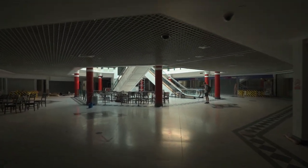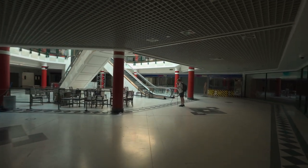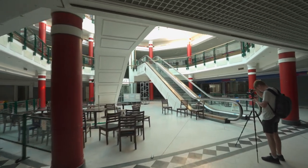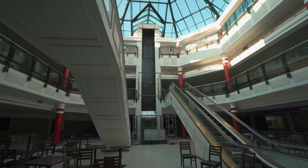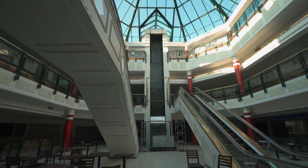This is going to be the main skylight. Step over this police tape. Wow. This is amazing, isn't it?